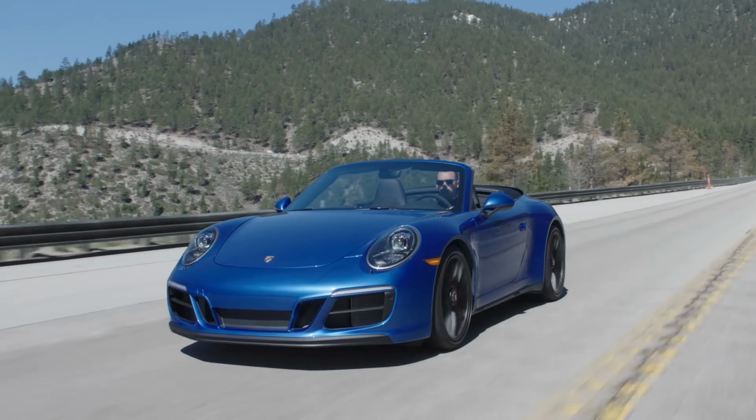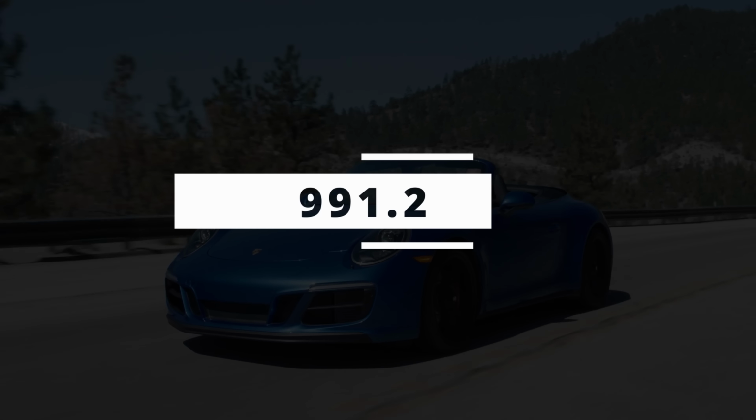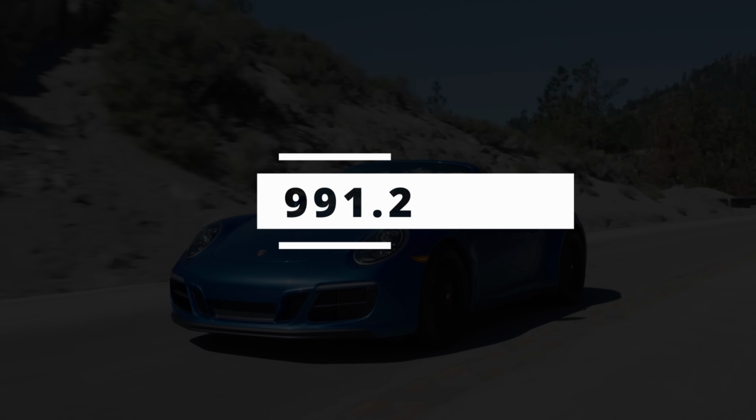Now if your budget doesn't stretch to a 992, I have some good news for you. The situation in terms of depreciation gets better from this point onwards. The further we go back in time, the less the cars dropped. Some even lost nothing. And that's quite remarkable in the current climate. For the 991.2, unfortunately, this only applies to a limited extent.